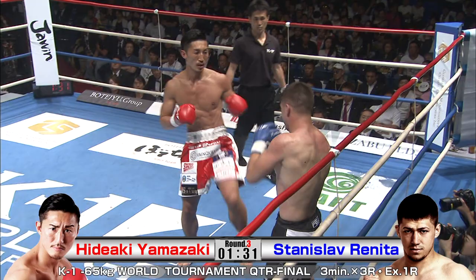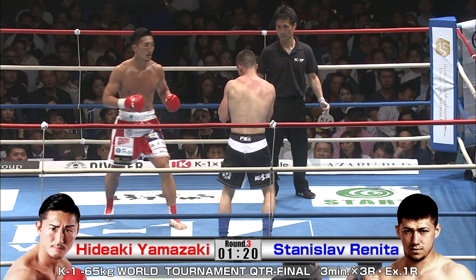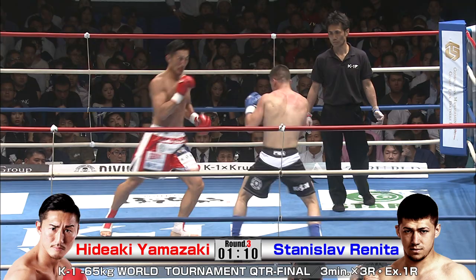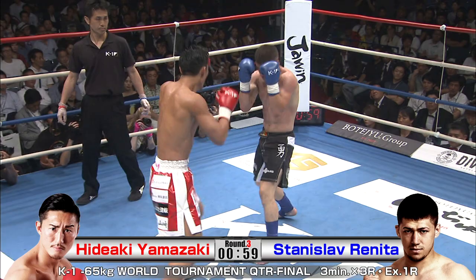So maybe those are tactics he shouldn't be looking at in the last round, but he's here to fight. Yeah, he's sticking the jab, moving, with the pressure on. Just such a good performance this whole fight from Yamazaki, shutting down the short power puncher and really not absorbing hardly any punches at all. He's used that range to his advantage beautifully.